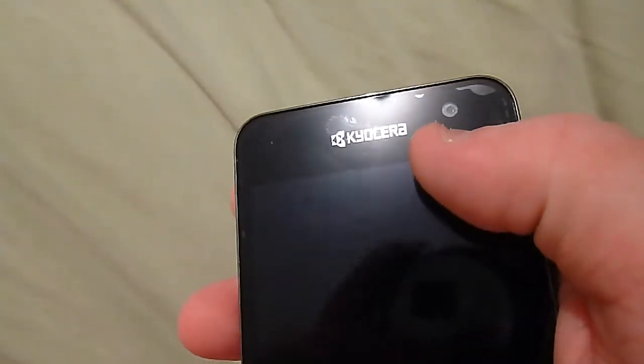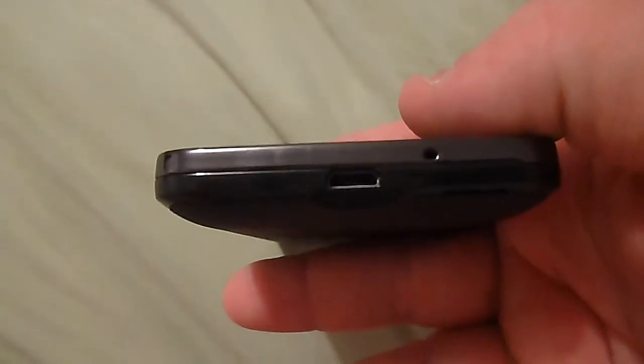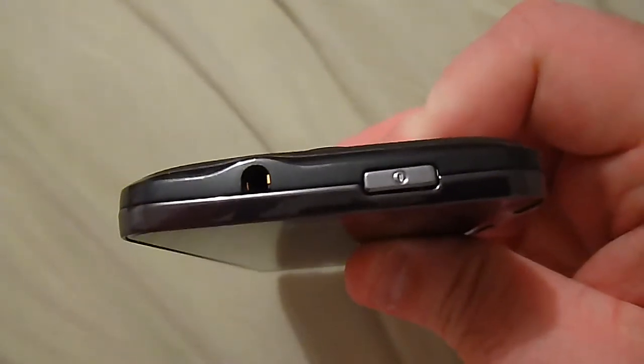Around the phone here, like I said, you have a front-facing camera. No worries about getting water in here because there is no speaker grill. On the bottom, you have your recents button, home button, and back button. On the bottom, you have your micro USB charging port. On this side here, you have your volume rocker. On top is your power button and 3.5mm headset jack. And you do have a dedicated camera key on the back.